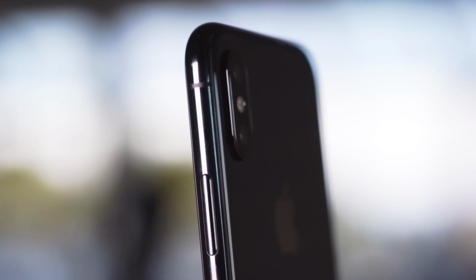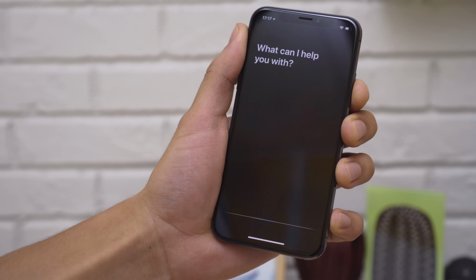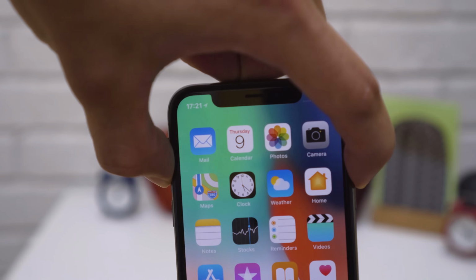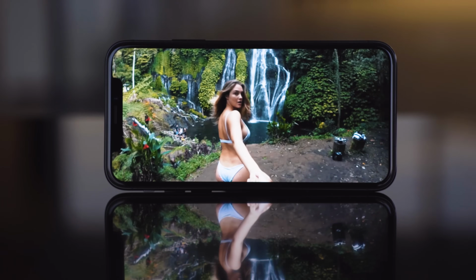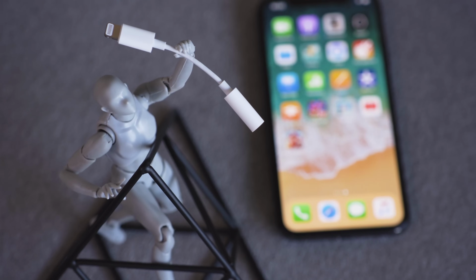The power button has some new functionality on the iPhone X. Holding it down brings up Siri, and a double press opens up Apple Pay in certain markets. To turn off the phone, you have to hold down both this button and the volume key. A little awkward. For audio, the iPhone X does bring stereo speakers, and the sound is even louder and more clear than its siblings. Of course, there is no headphone jack, so be ready to carry a dongle.